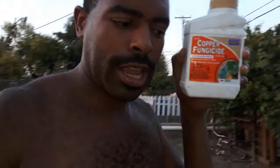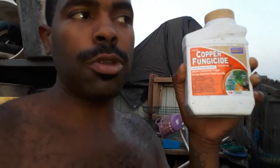This evening we're applying some copper fungicide because we've been experiencing a bout of powdery mildew on our butternut squash and our cucumbers, probably because of the humidity. So I mixed up a batch and added it to water, and now I'm gonna go spray the plants.